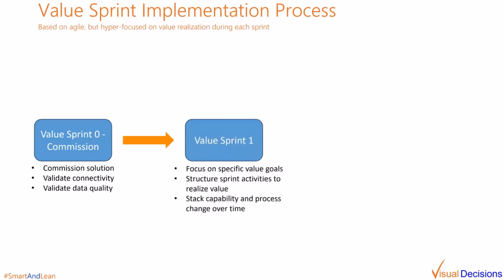Each sprint should focus on one specific value goal. The activities during the sprint should be structured to realize that value. More on those activities in a minute. Also, there may be additional functionality within the solution that should be implemented as part of the sprint.